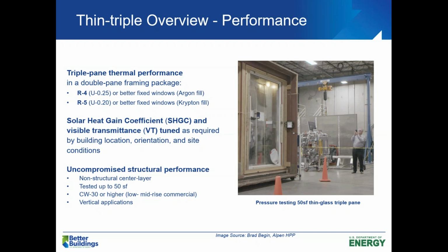If we go into a light commercial, which is something that's viable for this product as well, say schools or multifamily or low-rise multifamily, and those sort of areas where you could put in, say, a more traditional residential style frame. Performance numbers look somewhere around R5 or 6 or R7 even in the fixed window products.